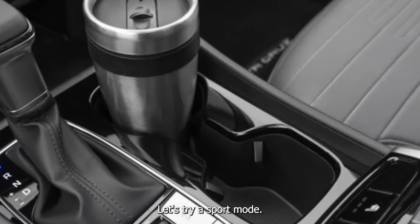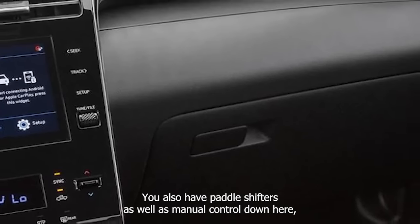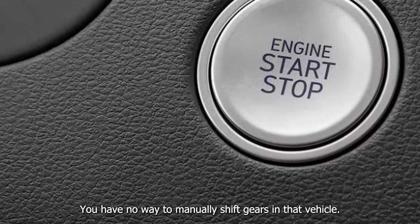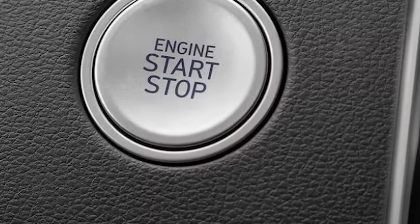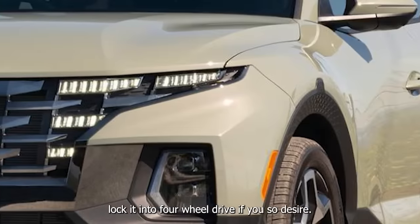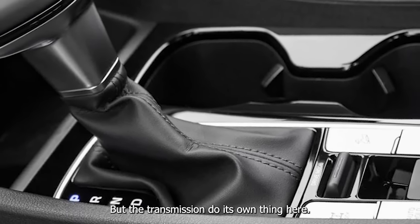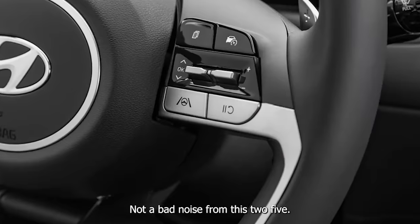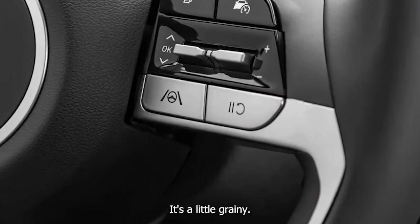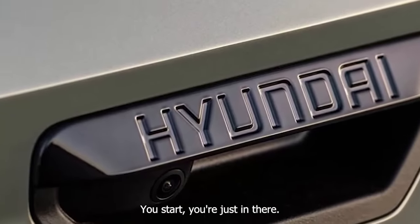Let's try a sport mode. You also have paddle shifters as well as manual control down here, something you don't get on the Ford Maverick. You'd have no way to manually shift gears in that vehicle. It feels very front-wheel drive biased, but you can, of course, lock it into four-wheel drive if you so desire. But the transmission does its own thing here. Not a bad noise from this 2.5. It's a little grainy. That's okay.